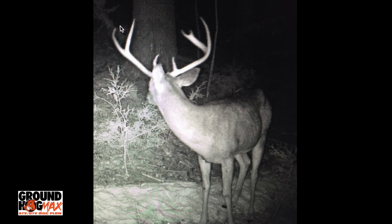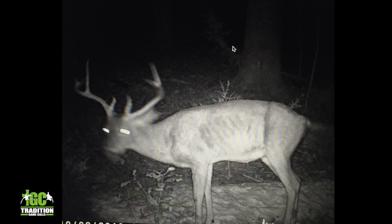Later on in the season, when the acorns disappear, these deer start looking really unhealthy. Nothing for them to feed on unless someone's feeding them around the area. So we'll see if this draws them in, if we can put a shot on one this evening. We've got 3.5 hours or so to go. So here we go. This is going to get fun.